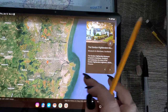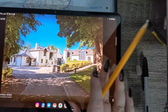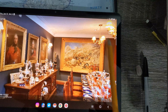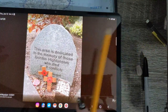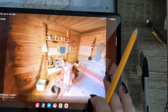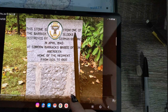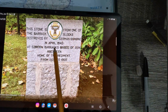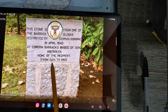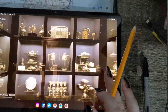So let's take a look at this museum. This is for the Gordon Highlanders, the main regiment that came out of Aberdeen. They fought in many, many wars, as you're going to see in this museum. Look at all of these gorgeous relics of the past. Dedicated to the memory of those Gordon Highlanders who died in all conflicts. Old quarters there. There's a deer. This stone is from one of the barrack blocks destroyed by German bombing in April 1943 at Gordon Barracks, Bridge of Don, Aberdeen, home of the regiment from 1935 to 1960. One of the old pieces of Aberdeen that managed to survive the bombing.